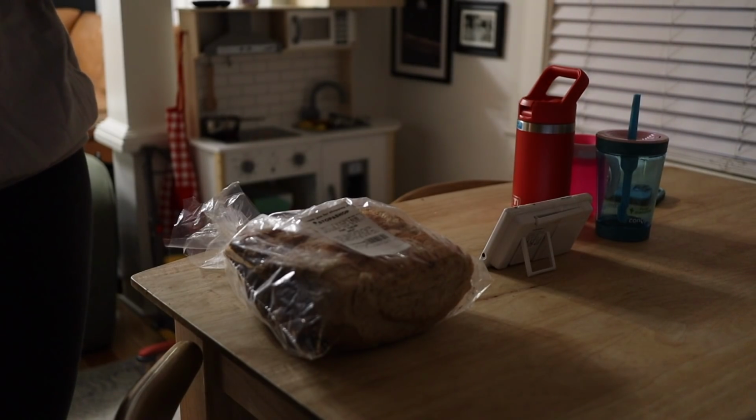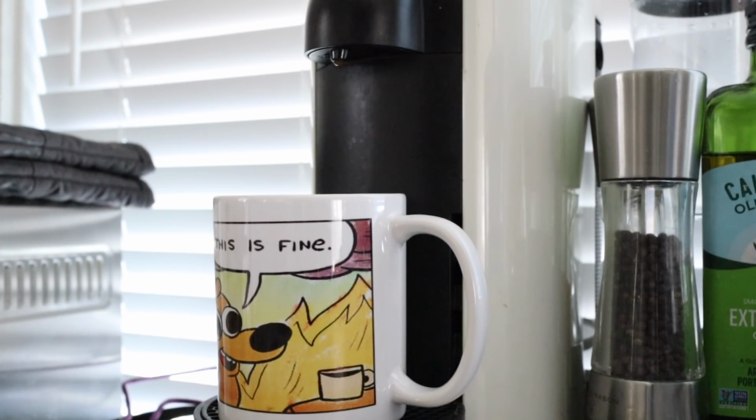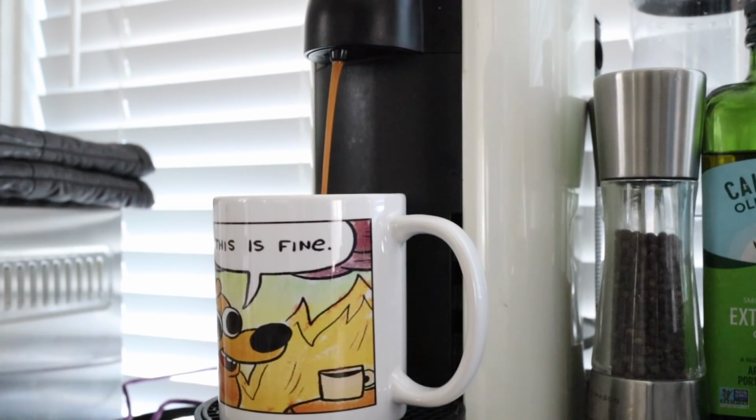So my day starts around 5 a.m. My alarm goes off at 5:05 every morning. Don't ask me why not just 5 o'clock. I don't know, 5:05 just feels right. And I never hit the snooze button.